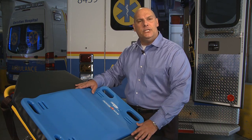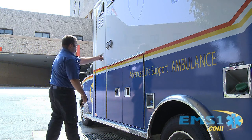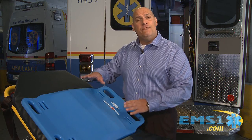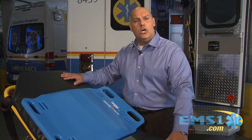Well, the latest innovation in CPR technology comes to us from Rapid Deployment Products, and it's the BariBoard. The BariBoard is really great to assist us in doing CPR on those larger patients. What's great about this product is it's very lightweight, it's very easy to store, it's impervious for decontamination, as well as it reduces the surface area that we need when we're doing CPR on those larger patients.